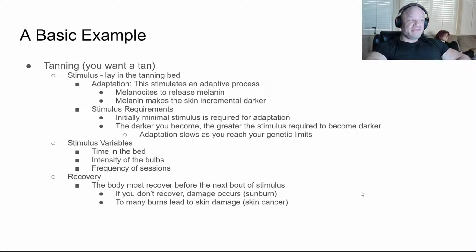So there are variables to progressive overload. In the instance of tanning, the variables are time spent in the bed and the intensity of the bulbs. If the bulbs are stronger, then you don't have to lay in as long. Frequency of the sessions, how often you tan. The progressive overload with tanning, and with most things, requires some sort of recovery period. The body can only take so much stimulus before there's damage, and you have to walk that line of what is enough stimulus to stimulate adaptation and what is too much stimulus where you're causing damage.